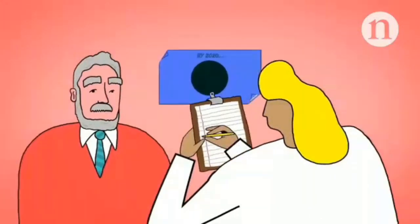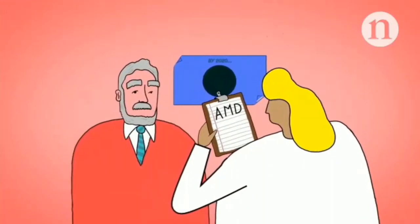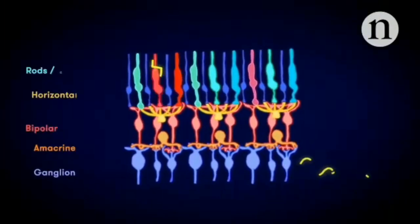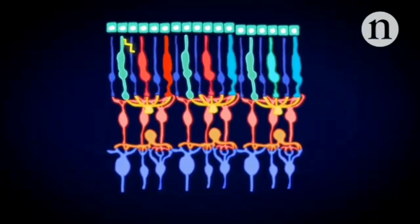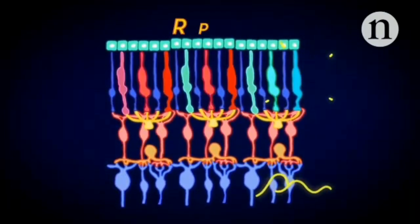Age-related macular degeneration, or AMD, is the most common retinal degenerative disease, and there is currently no cure. The retina contains 5 distinct types of neurons, which are wired together into one of nature's most bewildering circuit boards. This circuitry is kept healthy by a thin layer of cells called the retinal pigment epithelium, or RPE.